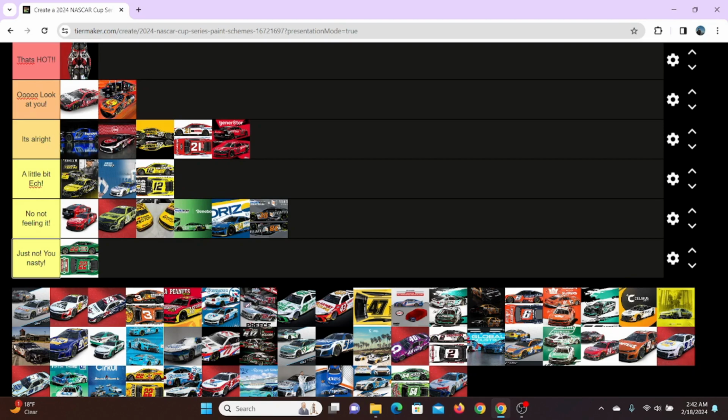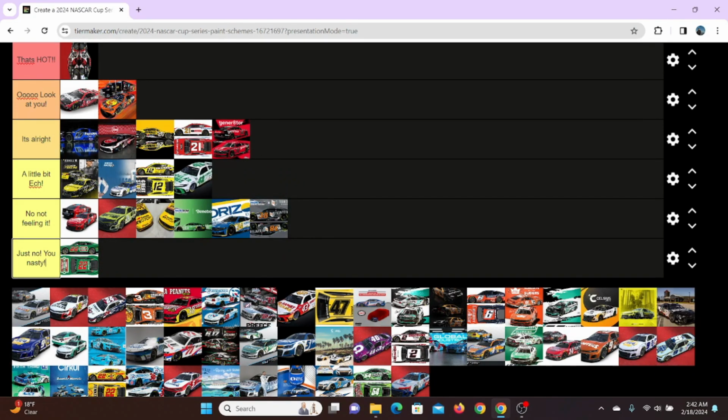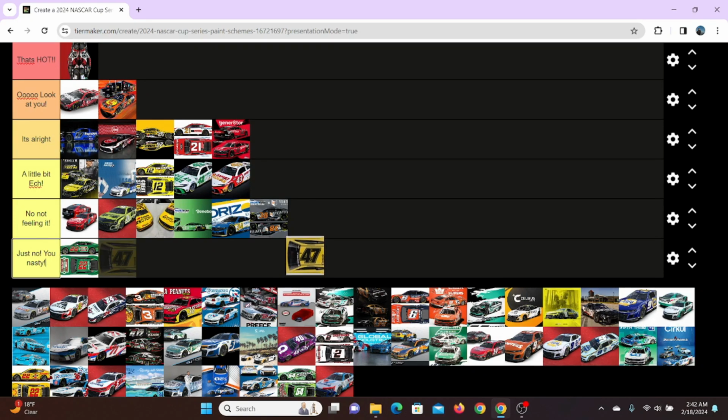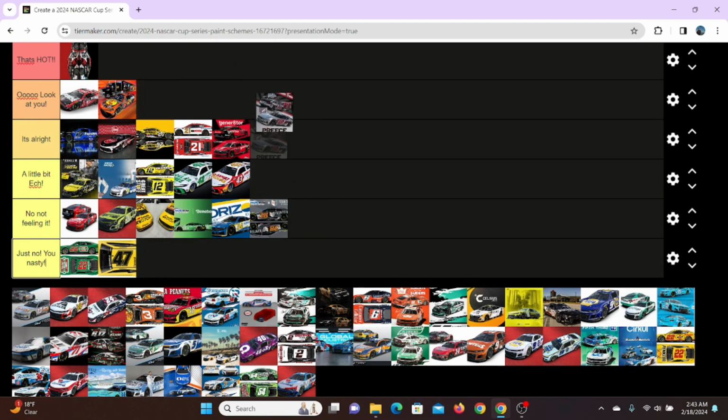The Dollar Tree paint scheme, a little bit eck. I don't know. It's kind of like this one. That one might go up there, but I think it's a little bit eck. It's all right. Can't even see that paint scheme, so we're going to put it there. Priest's car is pretty sharp. I'm going to put it, it's all right.